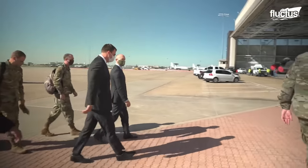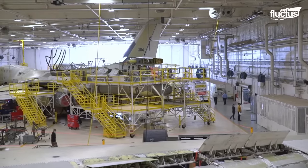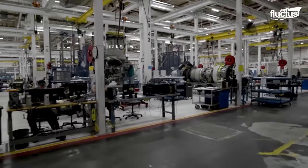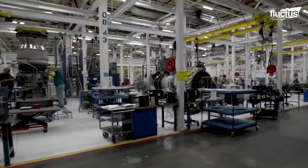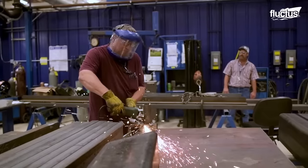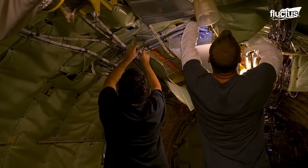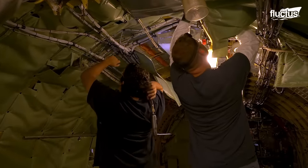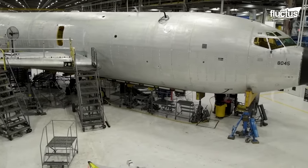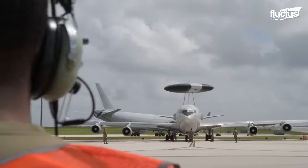Some, like Tinker Air Force Base in Oklahoma, United States, cover areas as large as 5,000 acres. Tinker is home to the Oklahoma City Air Logistics Complex, responsible for providing maintenance, repair, and overhaul services for various military aircraft, including the KC-135 Stratotanker and the E-3 Sentry AWACS.